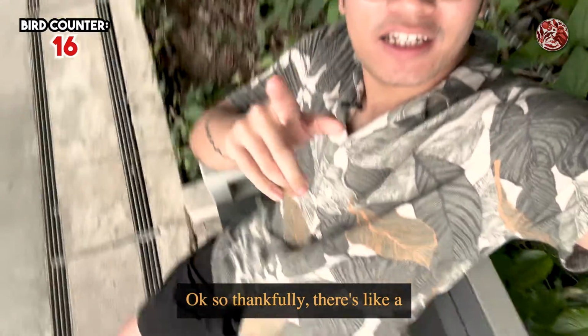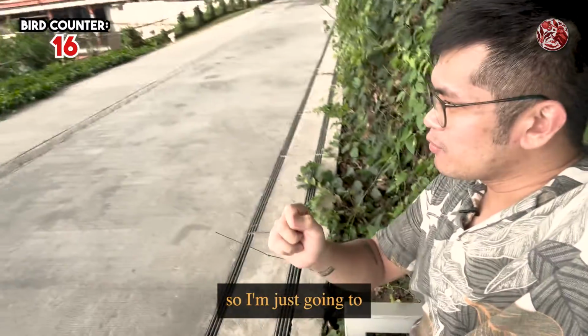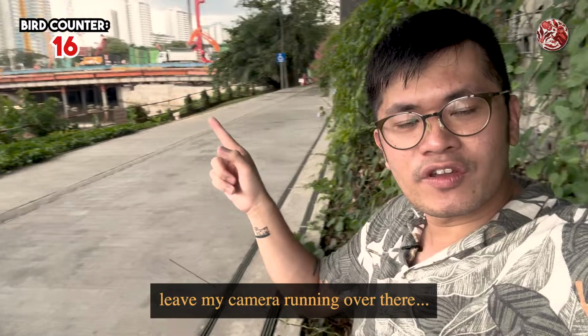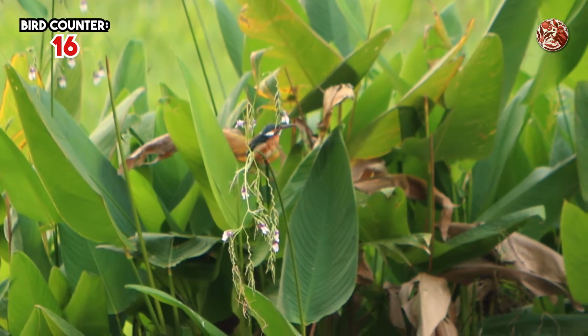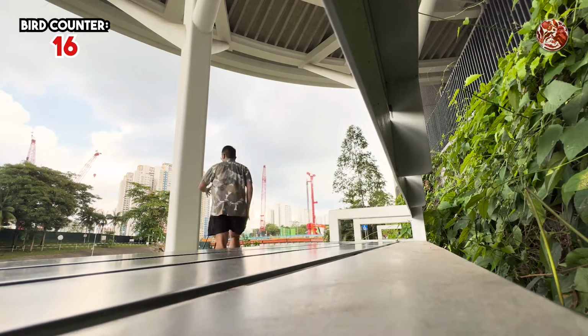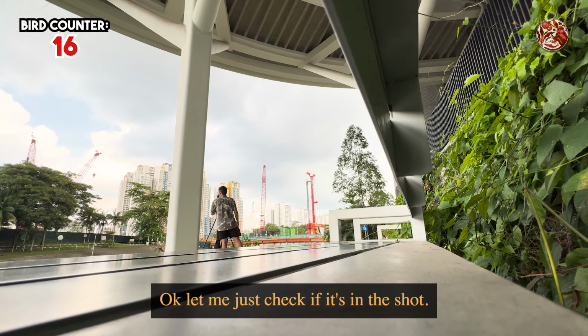Okay, so thankfully there's a bench over here. So I'm just going to leave my camera running over there, and just wait. Oh, it jumped. Okay, let me just check if it's in the shot.